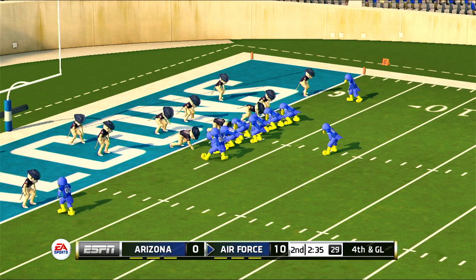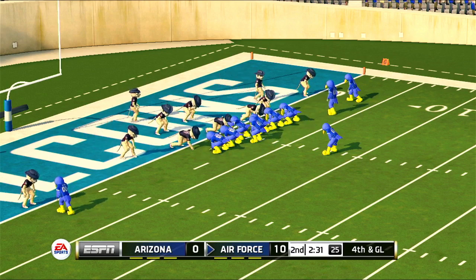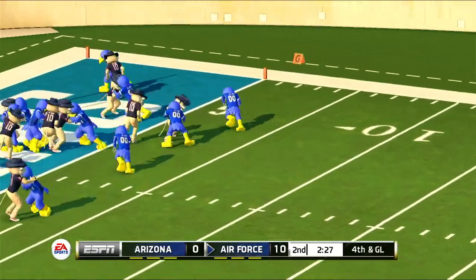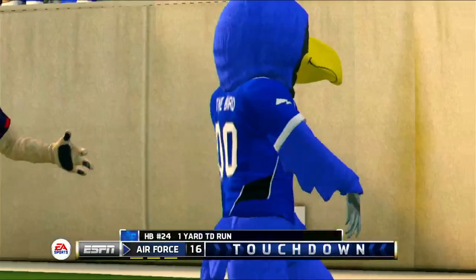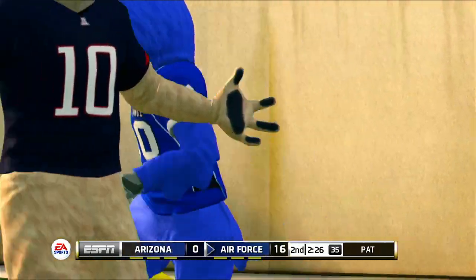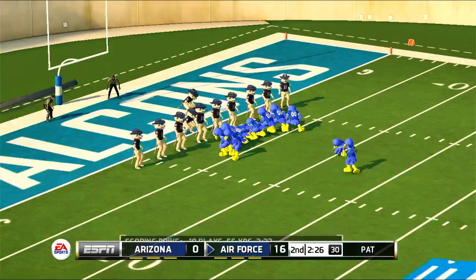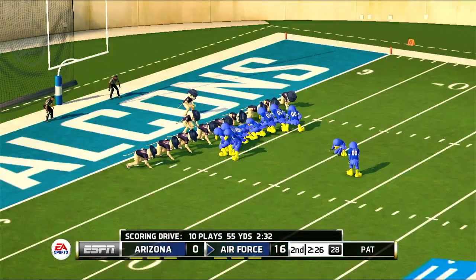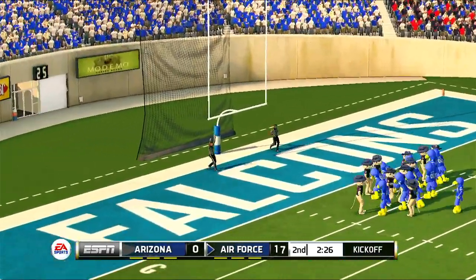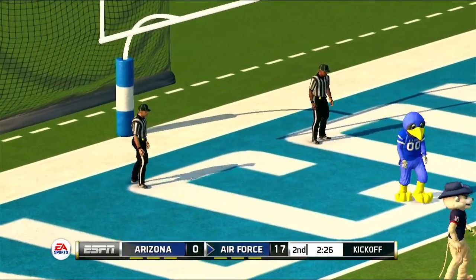Ready! White 80! White! Motion, 80. Motion! Check, check! Eagle! Touchdown, Air Force! He makes the PAT. A 10-play, 56-yard drive, and that's good for a touchdown.